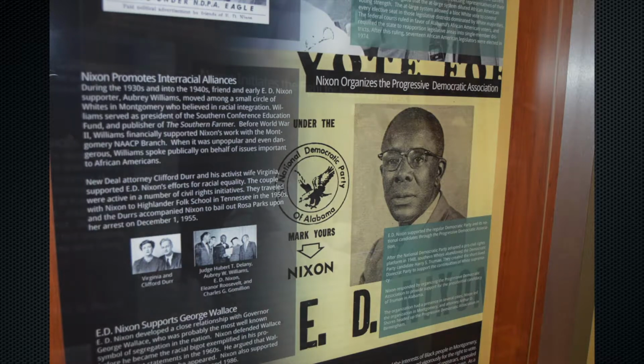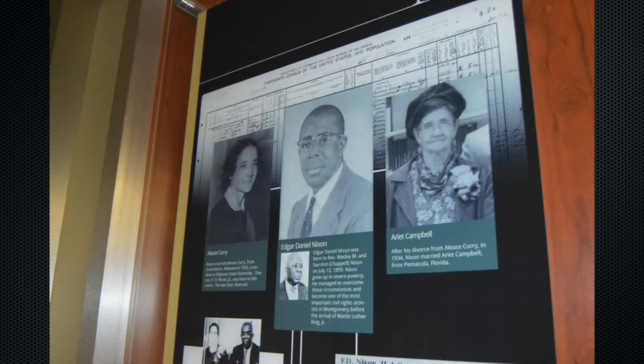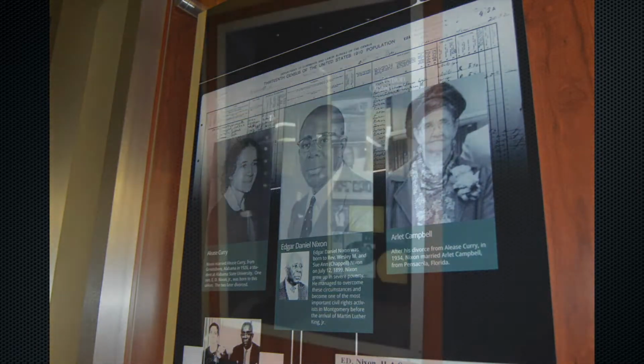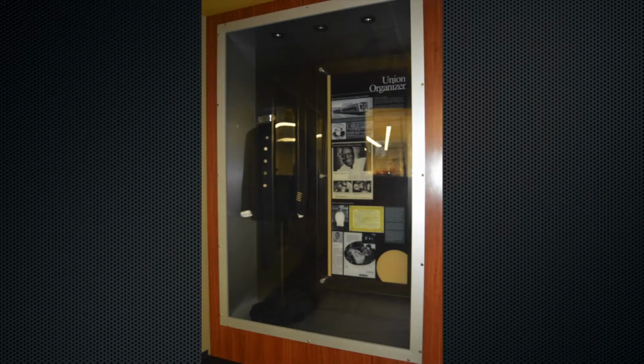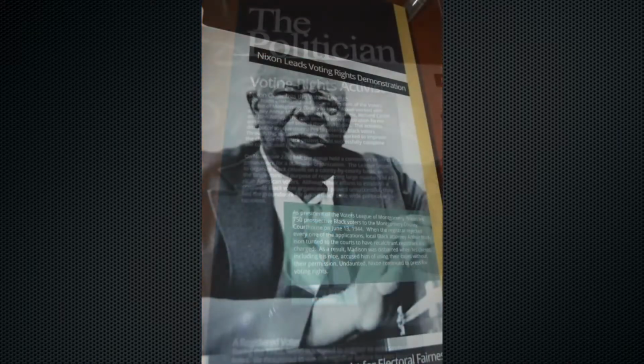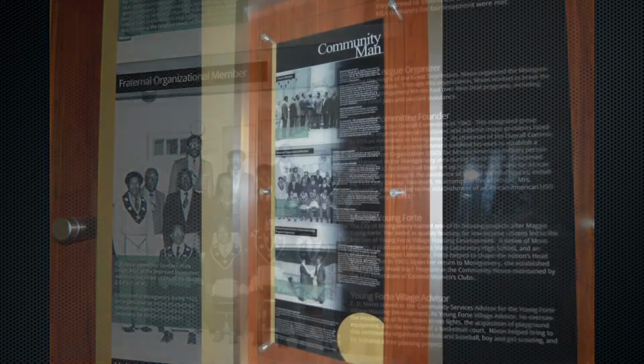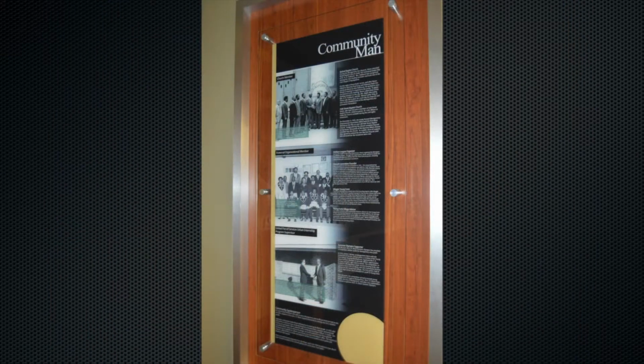The exhibit sheds light on the Nixon family, and it looks at Nixon as a union man and local head of the Brotherhood of Sleeping Car Porters. The exhibition also covers Nixon's work in the field of politics, including his attempt to win election to the Montgomery County Democratic Committee in 1954, or his unsuccessful 1968 run for Congress. Artifacts in this space speak to Nixon's impressive work with a number of community-based organizations, his membership with the Elks, his efforts to start the Summer Olympics, and his work in the Young Fort Village housing project.